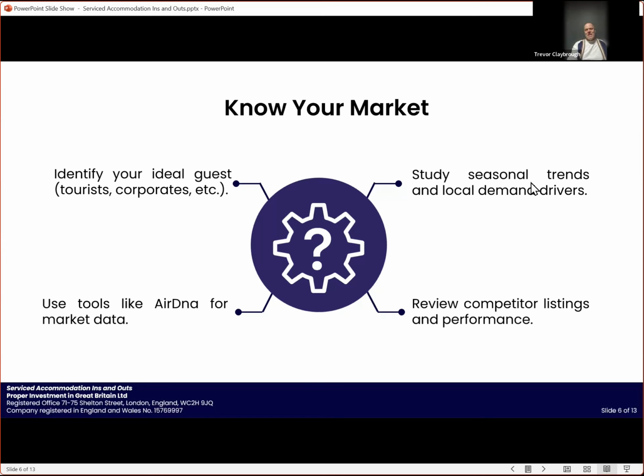Yeah, looking at seasonal trends, local demand drivers, getting an understanding, looking at, for example, the tourist or the city websites, to understand how many events are on. And like I said, also looking at hotel prices, and looking at competitor listing performance.